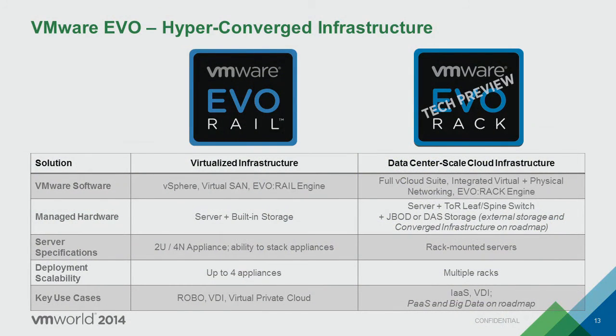I get simple, streamlined deployment again, ongoing management. These are the products that we're going to show. We're going to start, Mornay's going to come up and talk about EVO Rail. So again, I'm using the components I mentioned, vSphere, vSAN, right? I'm going to have server built-in storage. These are 2U, 4-node appliances, right, that I can rack and stack. The initial scalability is 4. You see some of the initial use cases there on the bottom of the slide.